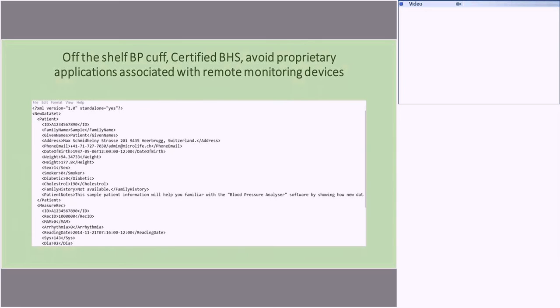The idea of using off-the-shelf technology is an important concept of cost savings, and the MicroLife blood pressure cuff is certified by the British Hypertension Society, which evaluates the accuracy and technology of blood pressure cuffs. And having a non-proprietary information system facilitates us to be able to move the data into our care management system.